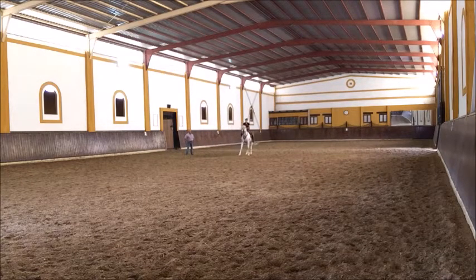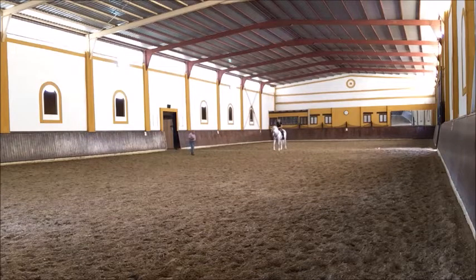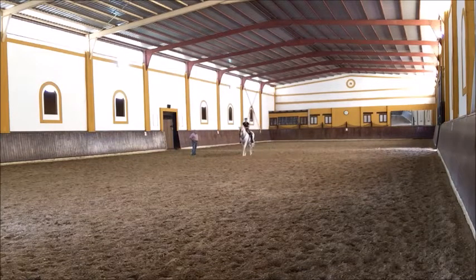Here we are, backing up. Latino's a little bit crooked at the moment. He has a new owner who's not experienced, to say the least. So he's not really gymnasticized as well as he was last year. So when I come, he's not in his best physical shape or condition. So then it's harder for me to do it.